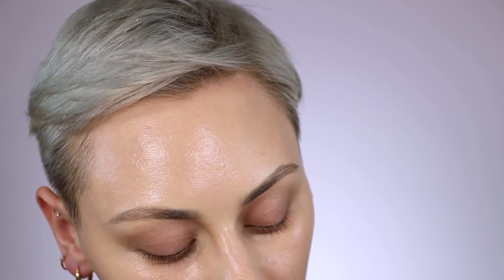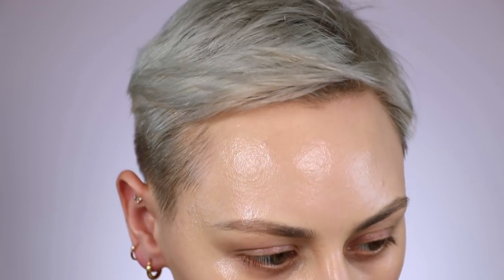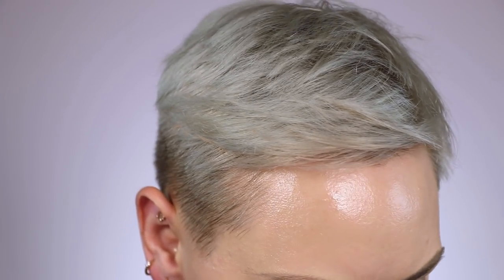So I'm going to use the contour from the Patrick Ta palette. I kind of feel like the colors are just going to be gorgeous anyway. So, you know what I mean? What are we really comparing?